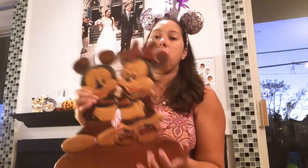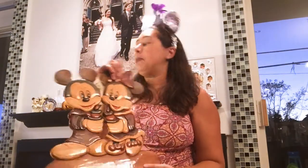We have this, which was not from the Disney parks, but it is a wooden sign, a wooden art piece of Mickey and Minnie. It was carved out of wood by a Filipino artist. I found this in New York, and I've had it for a couple of years now, and I'm just really excited every time I look at this. So this hangs in my daughter's bedroom.